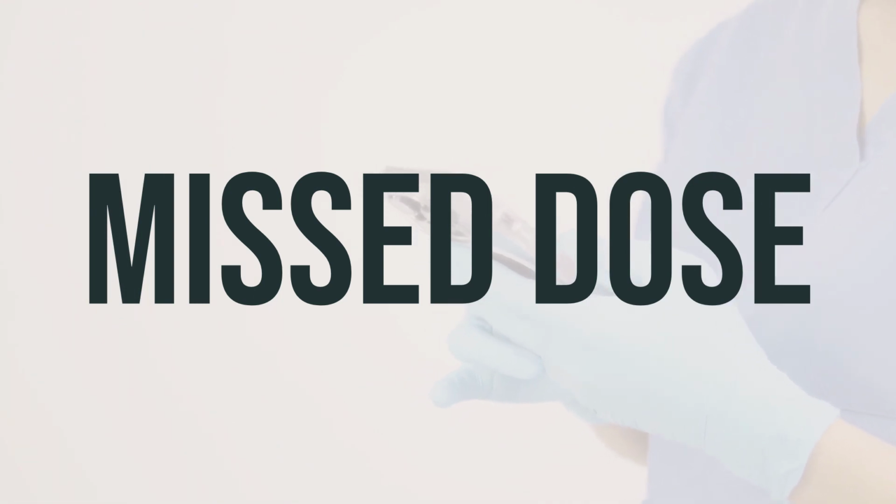If you forget to use the eye drops, use them as soon as you remember on the same day. If you don't remember until the next day, just skip the missed dose and continue with your regular dosing schedule. Do not use extra drops to make up for the missed dose. Remember to use the drops at the same time every day for the best results.